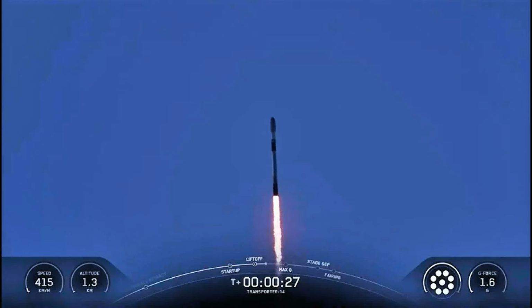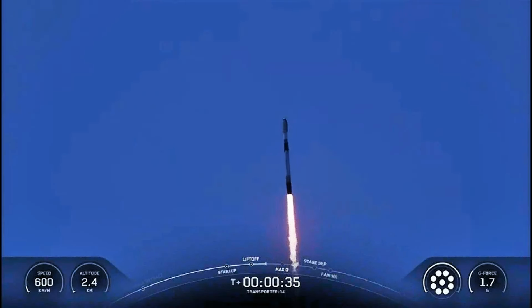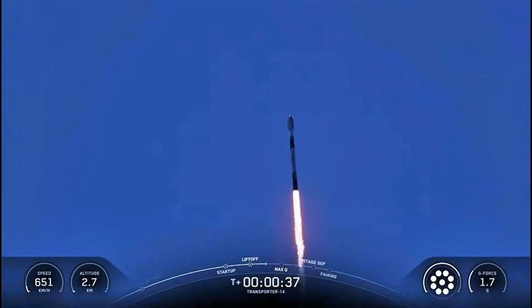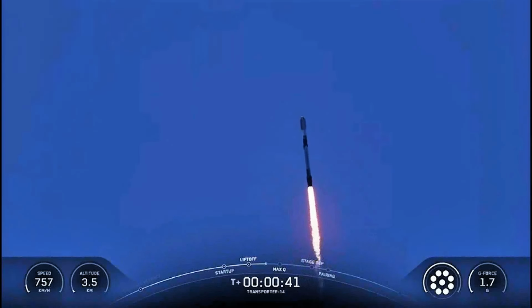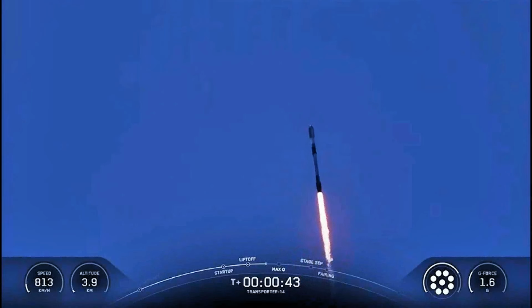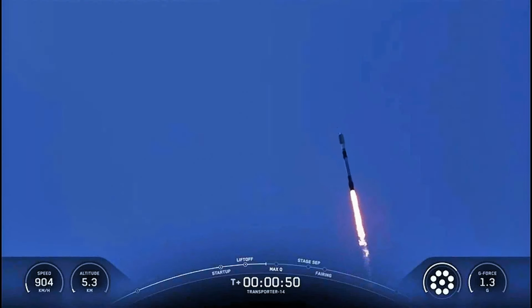M1D chamber pressure is nominal. We are T plus 40 seconds into flight. Falcon 9 has successfully cleared the tower and cleared the fog. We've got great view and telemetry there, nominal, after lifting off from Space Launch Complex 4 East at Vandenberg Space Force Base in California.